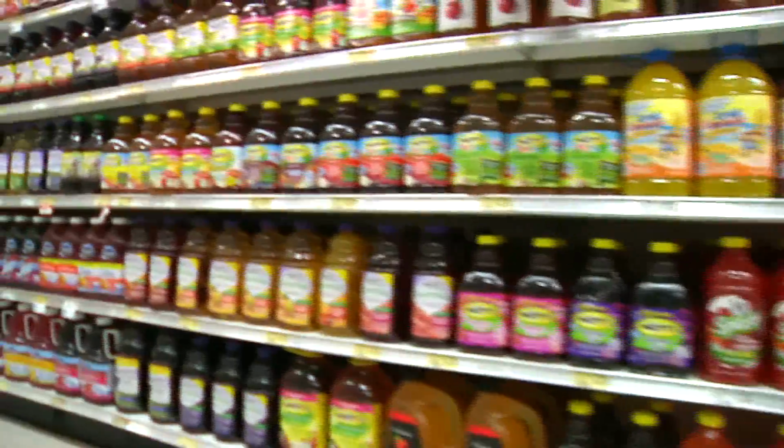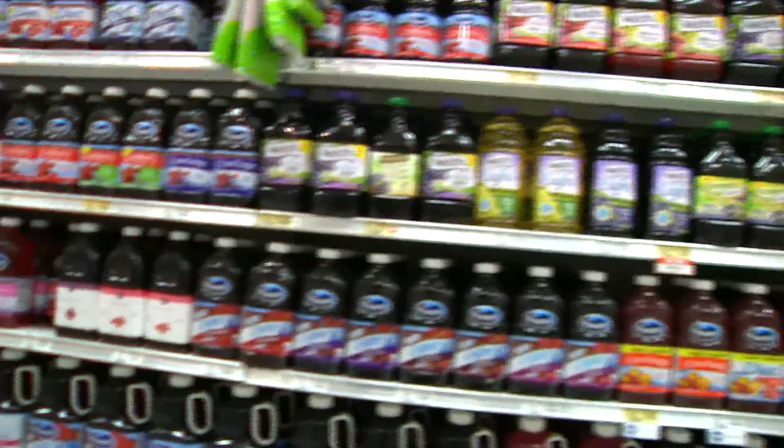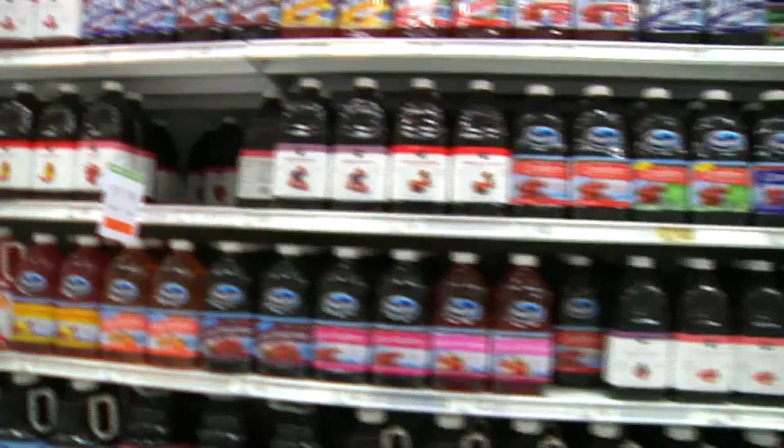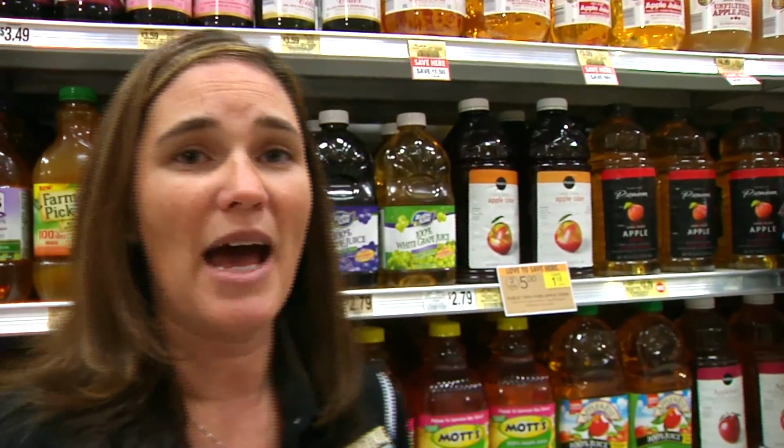When looking at juices, juices are great for nutritional value. However, if you're watching your calories, they're really high in calories for what you get. It takes out the fiber that you would have in natural fruits. If you're trying to add calories to your diet for weight gain, this is a great way that we can do it. However, we want to make sure that you're getting 100% juice. And you can't always look at the front of the label, you always need to look at the back.